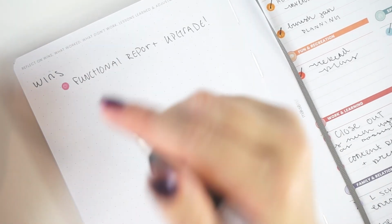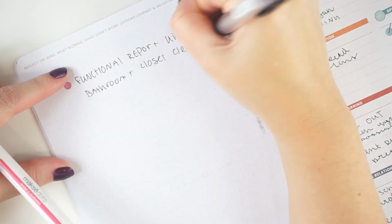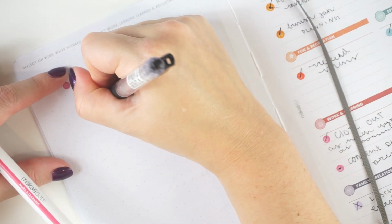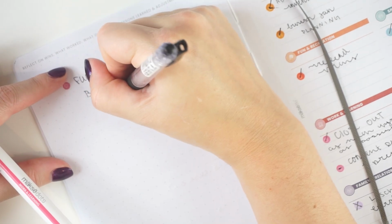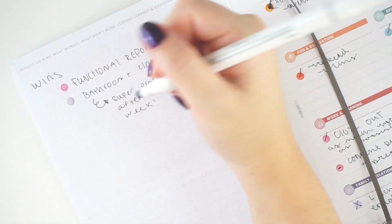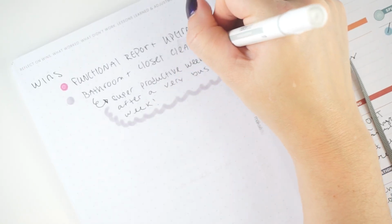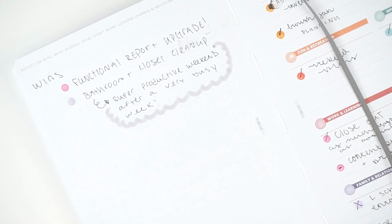And then also, I did a bathroom and closet cleanup, but also it was just a super productive weekend after a very busy week. I didn't have a lot of time to get house stuff done during the week, and I usually would not be doing that on the weekend, but I did, and it feels really good to have done.